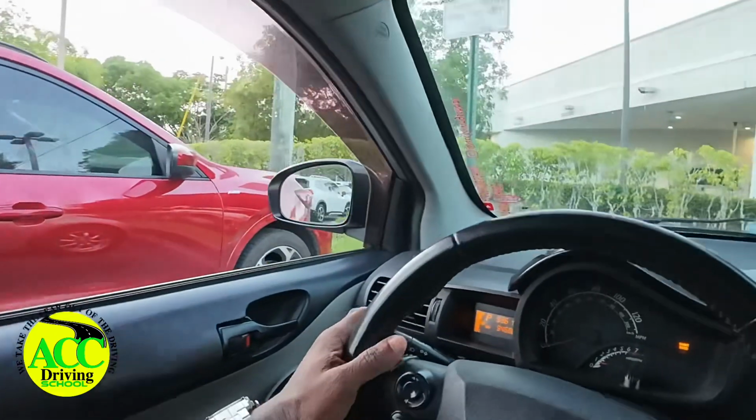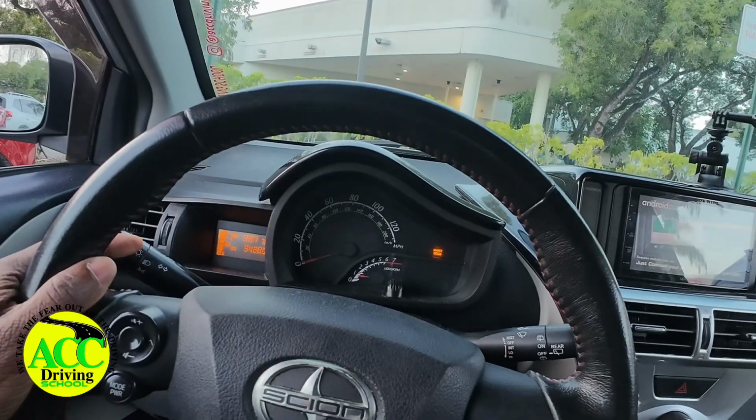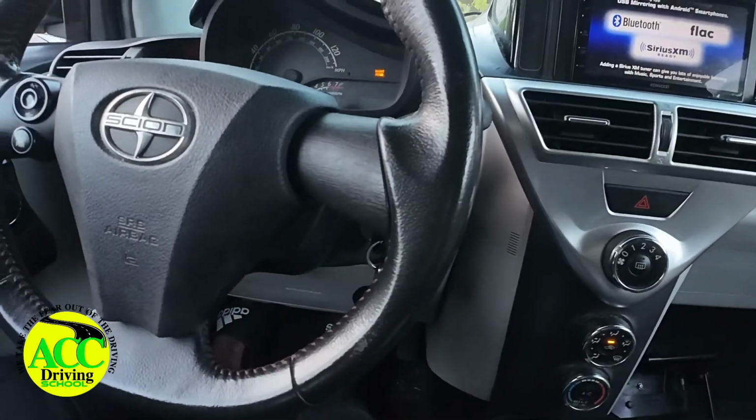They're gonna ask you to do the turn signal. So you signal left, signal right, blow the horn, press and release the brake. Again, they're doing all of that to make sure your brake lights are working, your turn signal lights are working, your horn's working. They will not take you out in a car if those things are not working.